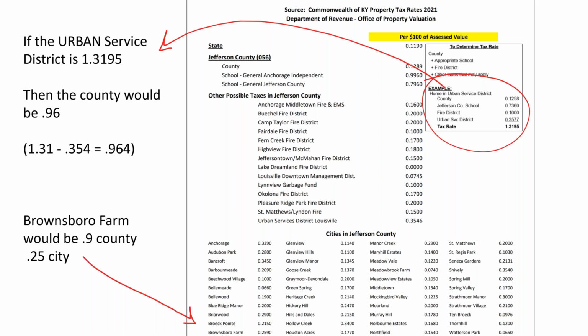Prospect. It's on this list. There's the list down here. So if the urban service district is 1.31, right here, hold on, let me go through it. Urban service district is 1.31, then the county is 9.96, which you've already determined. So you take 1.31 minus the urban service district, which is 3.54, and that gives you the 0.9. So if it's Brownsboro Farm, it's going to be 0.9 for the county, because I just told you Jefferson County is always 0.9. And Brownsboro Farm at the bottom of the page says 0.25. So that's going to go in your city. So in Prospect, it's going to be 0.9 for county and 0.2 for Prospect tax, if that's what it is.